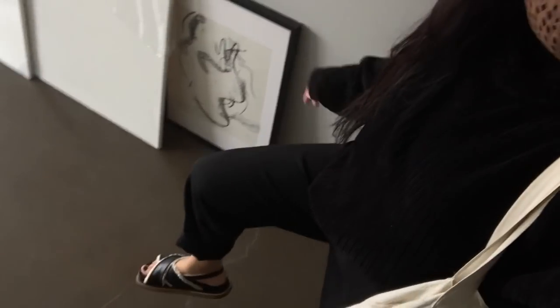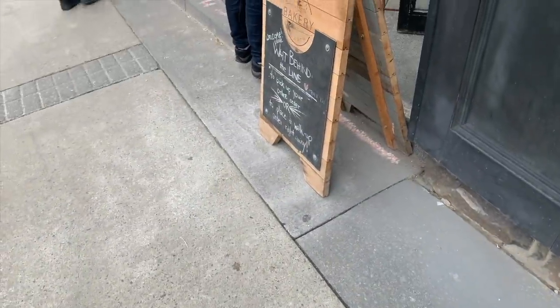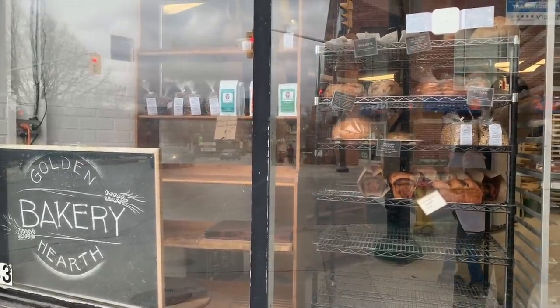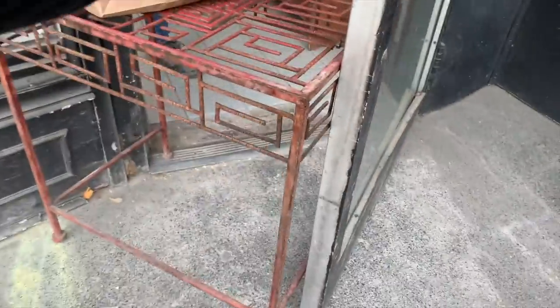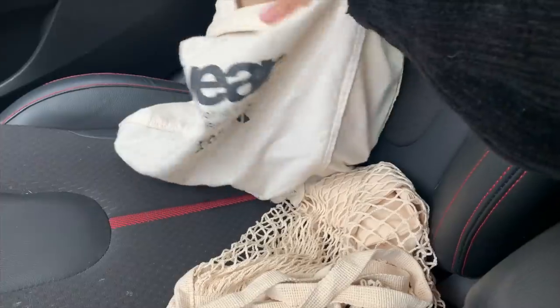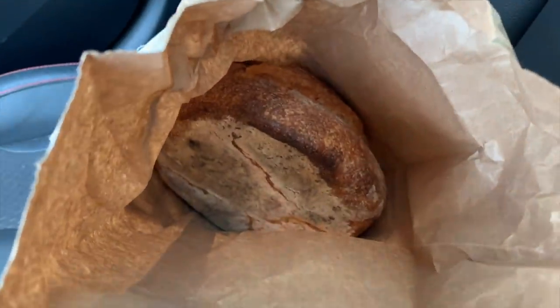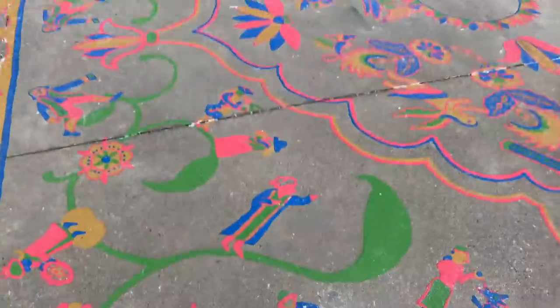This is the look. Can you guys see? I got the bread. Look at how yummy it looks. Ooh. Going to the market now. Look how pretty this is.